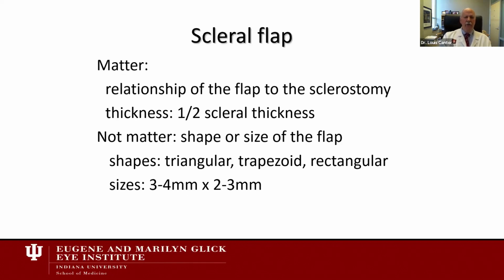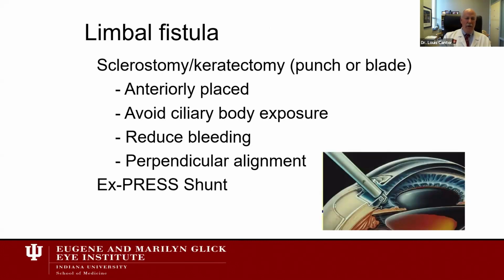How you do the scleral flap? In general, I try to make the scleral flap about 1/2 to 2/3 scleral thickness, but what's really important is how easily is it going to leak around it based on your sclerostomy that's underneath. So how big you make your sclerostomy and the relationship of that to the scleral flap is what really matters, because that's what determines leakage. It's not the shape of the flap, whether it's triangular or a trapezoid, rectangle, whatever you want. The size of it doesn't necessarily matter that much, as long as it's big enough to leak. That's what you want, and it's the relationship to the underlying sclerostomy that determines that, and wound healing.